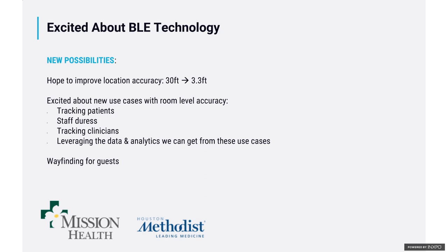We're also anxious to be able to track all of our patients and all of our staff, to be able to do staff duress, and to generate extremely valuable data to perform analytics on. And for wayfinding, we've been considering it now for a couple years, and from what we've heard from our peers that have already done so, we've heard about the struggles they've been through, including making sure that the solution they deploy complements other forms of directing people throughout the health system.